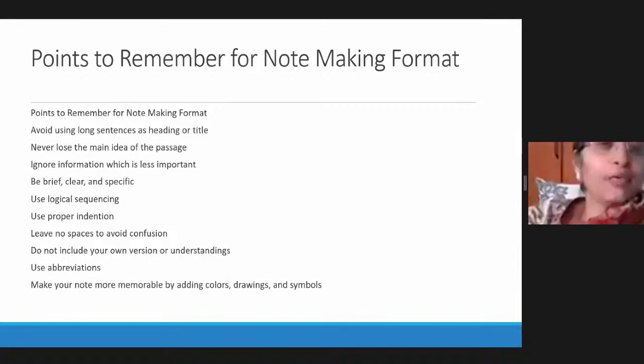Okay, one after the other. Use proper indentation. Leave no spaces to avoid confusion. Do not include your own version. So we are not expecting you to write your comments or judgments or your opinions. Stick to what is given in the passage. Make your note more memorable by adding colors, drawings, and symbols. That's just to highlight.